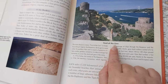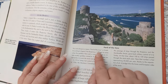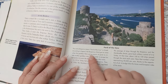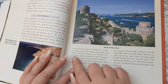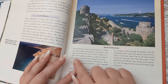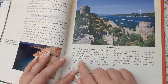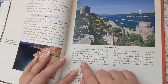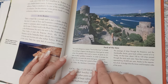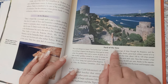It says, Ford of the Cow. The name Bosporus means Ford of the Cow in Greek. According to legend, the Bosporus Strait got its name when the goddess Hera sent a swarm of gnats to irritate another goddess named Io. In order to escape her tormentor, Io swam the strait and gave it the name. I don't think they tell you that Zeus turned Io into a cow, tried to hide her. That's the name of the cow.